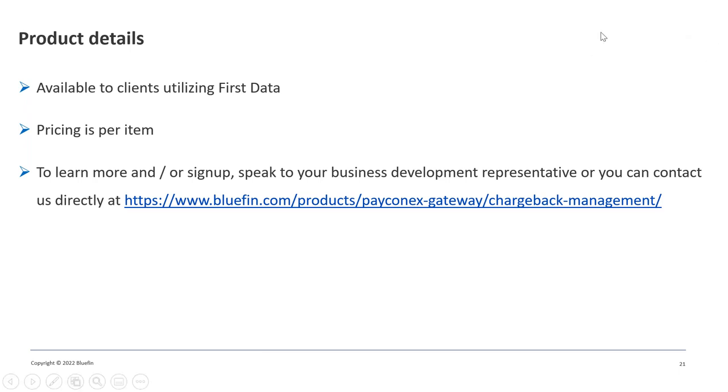Okay. So currently, this product is live and available for clients using First Data. We will be continuing to add processors throughout the year so that all of our processors do have coverage. The pricing on it is based on per item or per dispute. And again, if you would like more information regarding this product, you can speak with your business development representative or sales manager.